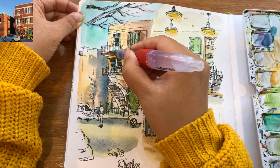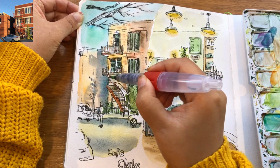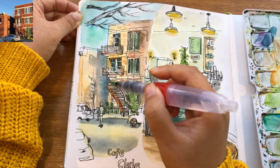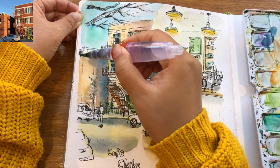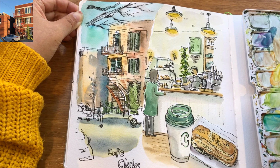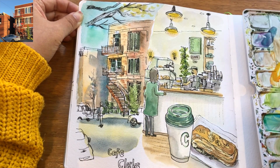And keep going with the shadow colors, including the dense browns underneath the balconies, in between the steps of the staircase. A little bit more polish for that shadow there. And just let the wet into wet blend into each other. I love how the two tones of bluish grays are blending together for the shadow of the building on the left. And now I'm just punching on these brushstrokes of yellow-orange.